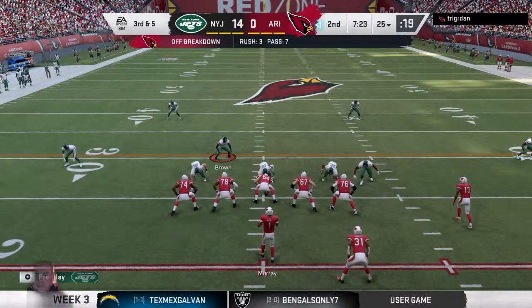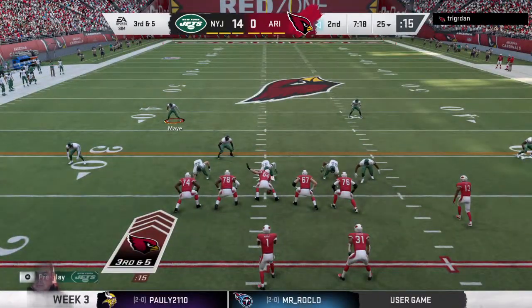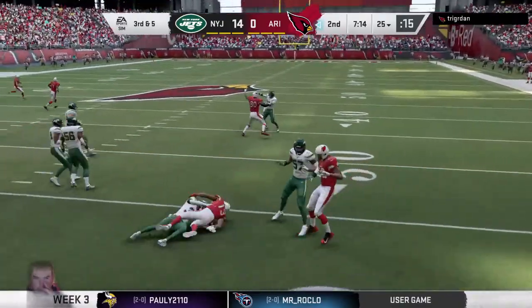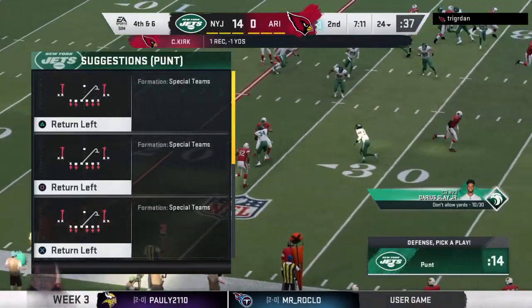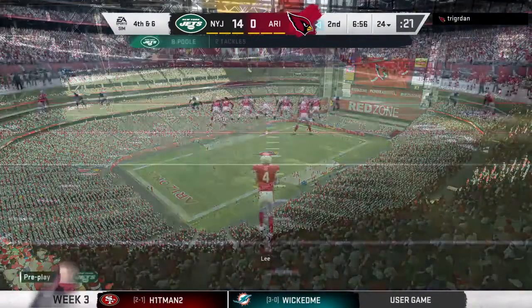The Cardinals on 3rd down, 0 for 3 to this point. They could use a conversion. This will be 3rd and 5. Murray's going to keep this himself on the RPO. Open man is Kirk, complete. And he will lose yardage and be backed up to the 24. He'll wind up losing a yard on the play, and that'll bring up 4th down.